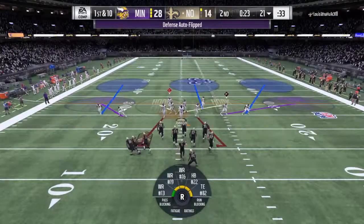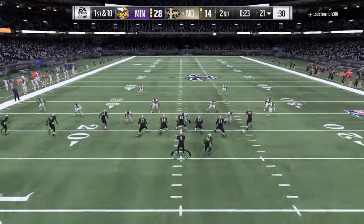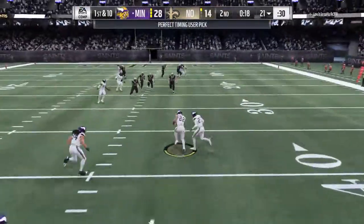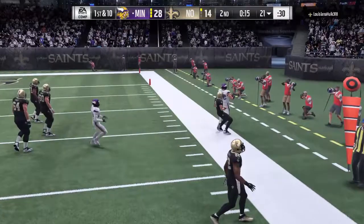And with time quickly fading here in the second quarter, not sure how aggressively, offensively they want to play this. I think we'll find out just how much they trust their guys. He rifles one that's intercepted. Picked off by Harrison Smith.